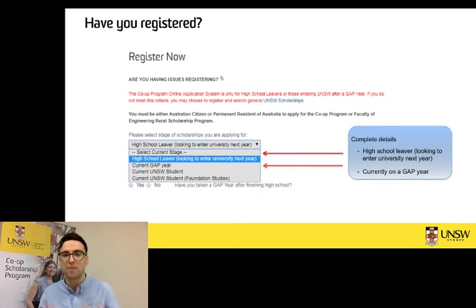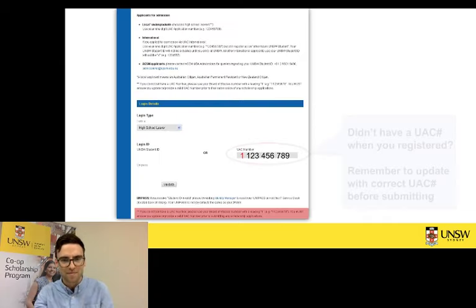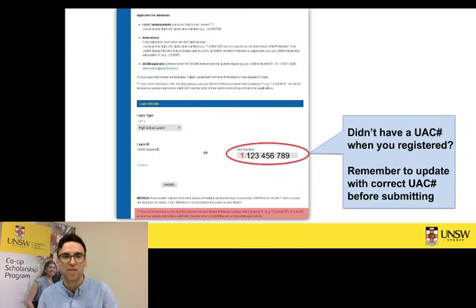You do want to be registering as soon as possible to get your application going. You'll either register as a high school leaver or a gap year student. But one thing to note there is if you are on a gap year, you need to be registering the year before you actually want to start. So if you're a high school leaver this year and you want to take a gap year next year, you'll need to register next year. But if you haven't already, please register ASAP. Do that tonight just to get the ball rolling and get your application started. You'll need to add in your UAC number when you start the application, so please have that handy. And if you registered before UAC was open, make sure you go back and put in your valid UAC number in the application.